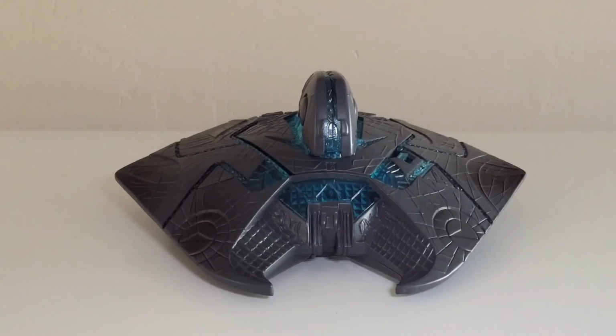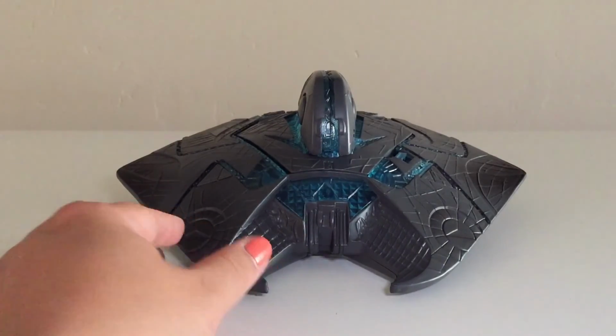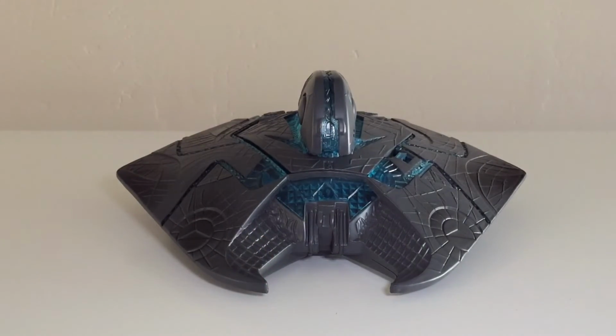Now that I see what it's like in person 20 years after the film and toy line were out, I don't really feel too bad about not ever owning it as a kid because it's really not as great as I expected it to be. I mean, if you just have it on your shelf, I think it's going to be a pretty nice looking display piece.